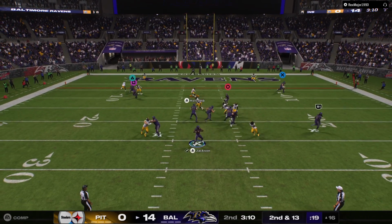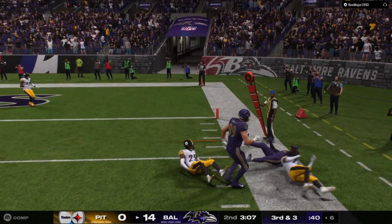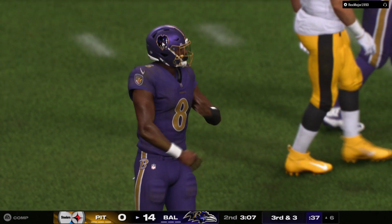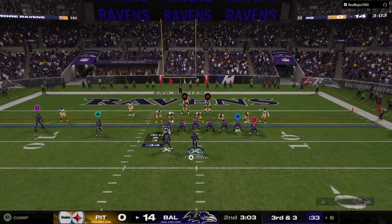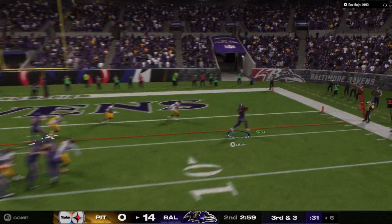They'll try to throw here with Jackson. A pass pulled in by Henry. This guy's really starting to roll now. I mean, his involvement in the passing game just continues to pick up. And until the defense identifies him as a pass threat, I expect this quarterback to keep looking his way.